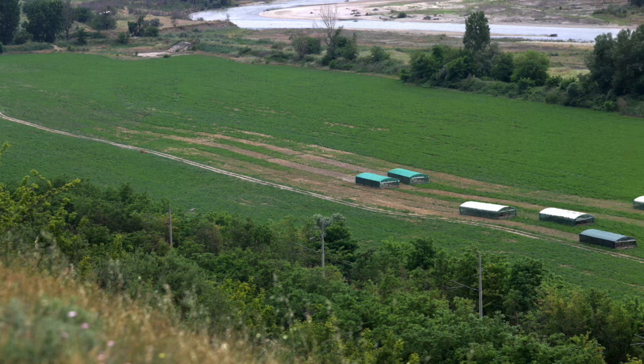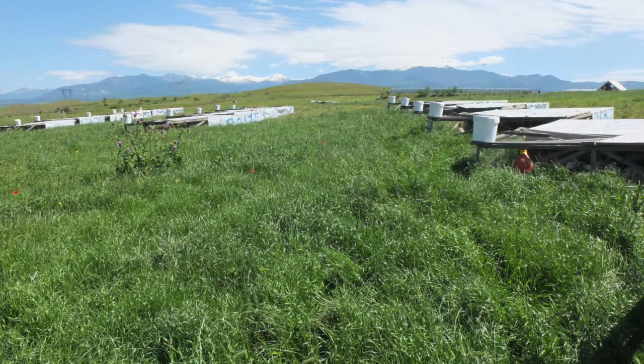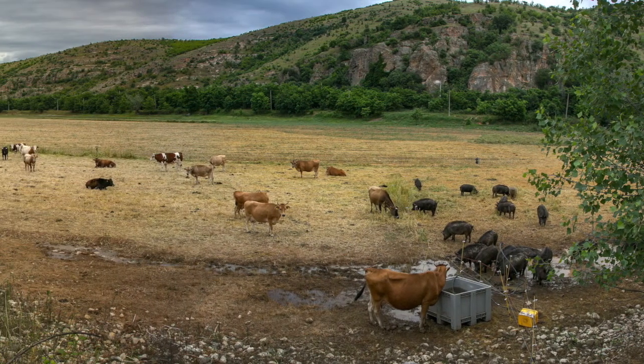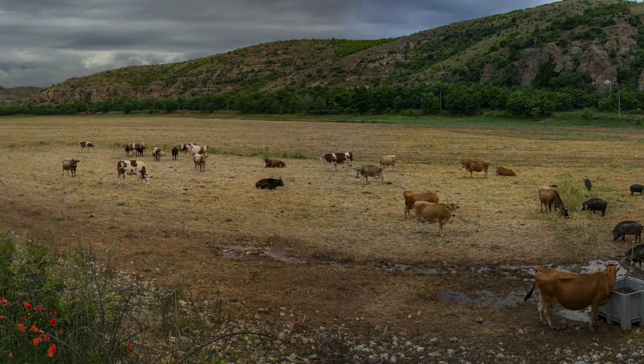I have around 30 hectares of vineyards and around 30 hectares of land where I raise my animals. Ten years ago, I started with pastured broilers, pastured poultry that I slaughter at the farm and sell directly to customers. Then I added pastured pigs. So we started to sell meat, and then I added also beef and dairy cows. So we started to sell dairy products and beef.